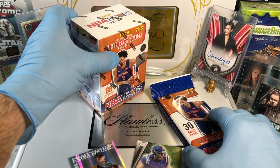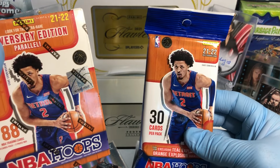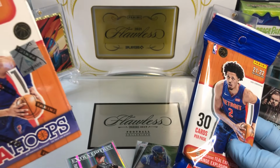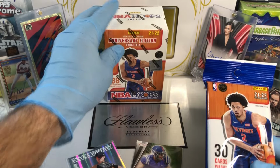Today, we've got the NBA Hoops Blaster versus the First Pack. We're going to see who wins this one. Every once in a while, this pack pulls out some pretty cool ones, and they take it over the Blaster, even though the Blaster has an unfair advantage. But we're going to see who wins that.